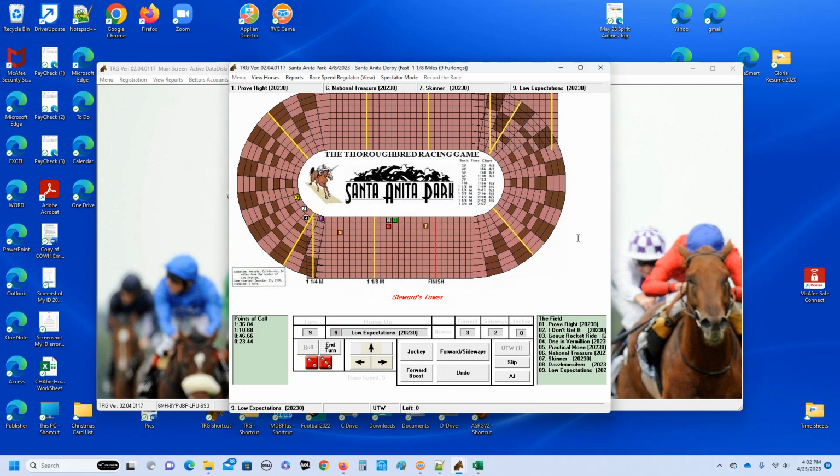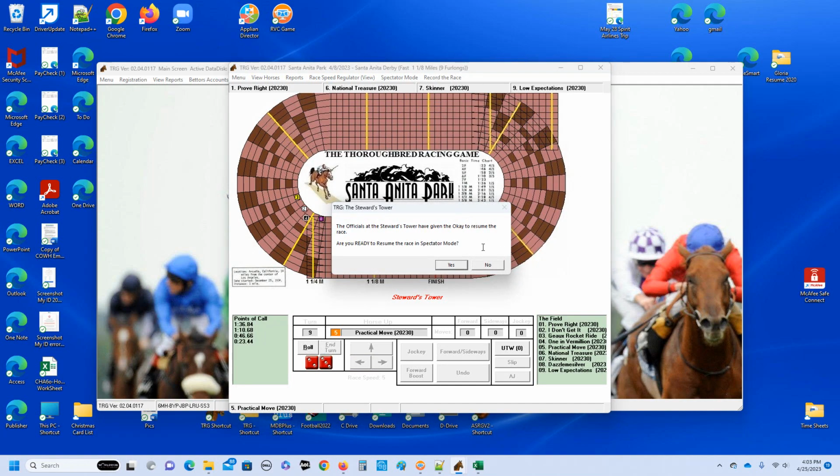Low Expectations, that's number 9. He got boxed in there by his jockey. Let's see if you can do better. Seems like he ought to have just gone outside. And resume spectator mode.